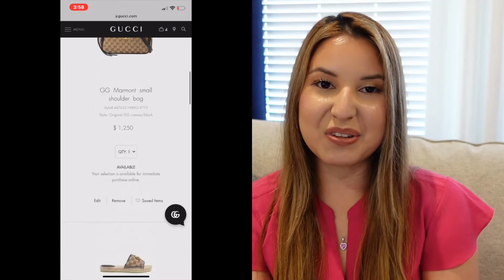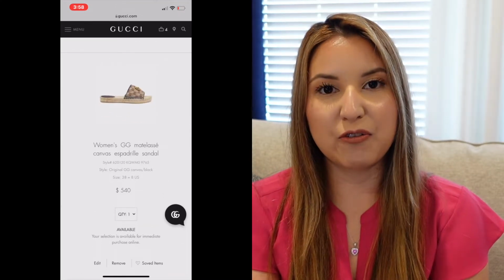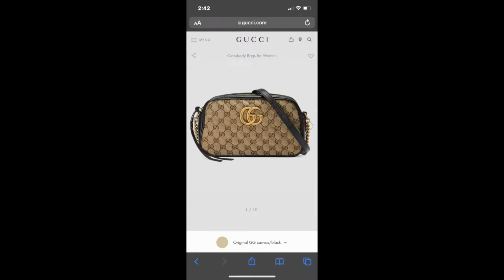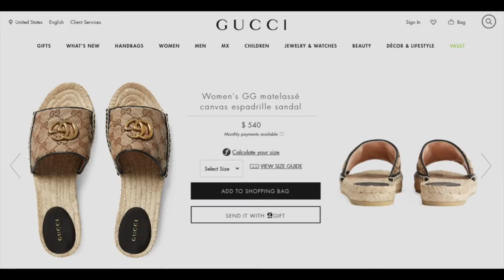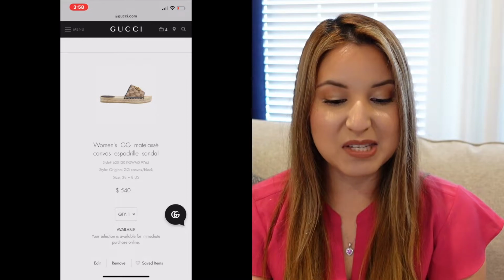That is again $1,250 US. Moving on to the third item. So that would be a pair of sandals, and this is very fun for spring and summer. It's still also in the same GG print as the handbag, so it can be matchy, but also something that you can wear over to the beach, to the pool, or just casually on the weekends. These are the GG Say canvas espadrille sandals.